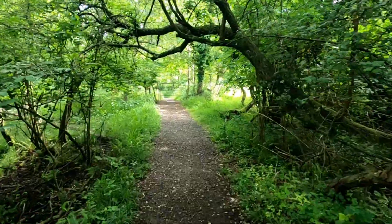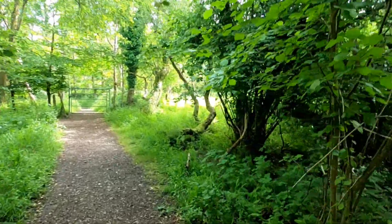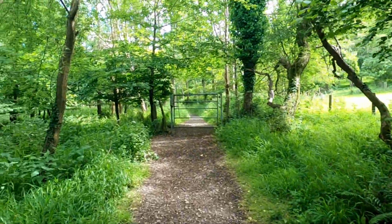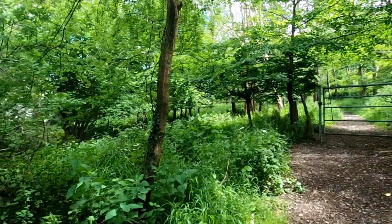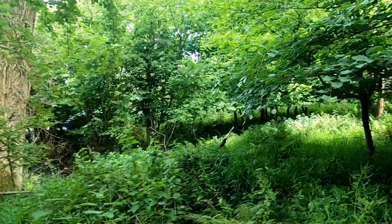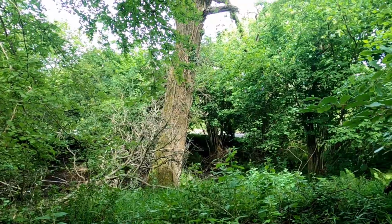Absolutely beautiful walk. We've done this many times, but absolutely lovely. Bit damp because we've just had quite a heavy rainstorm, but other than that it's lovely. So there's the 350 through there, guys. Well, it's the 351 actually.